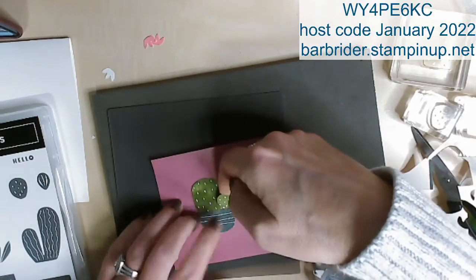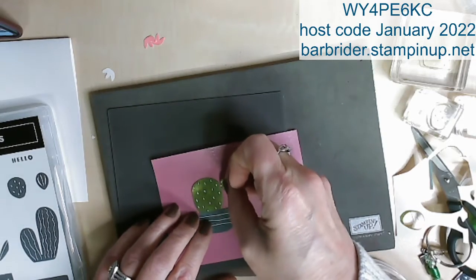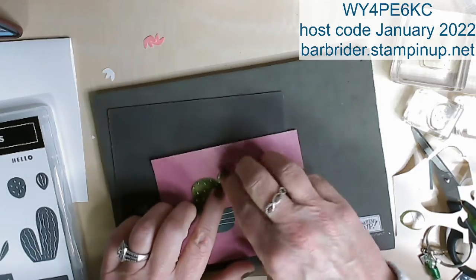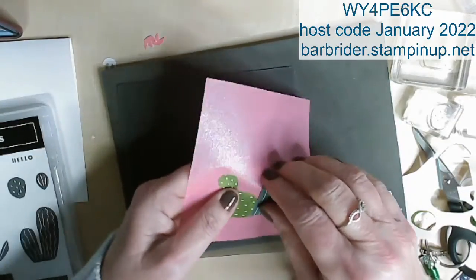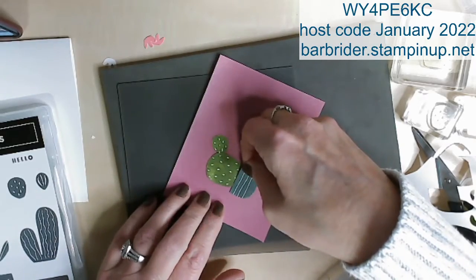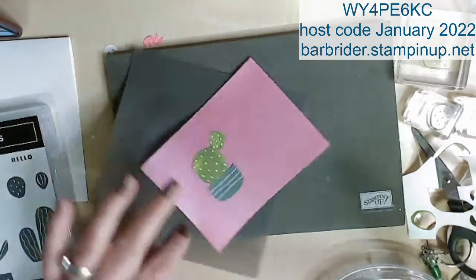Now, I could put this as another piece like that. I can take this piece and I think we're going to come off to the side, just like that, because cactuses are like that, right? And I almost feel like, let's see if I can switch this up a tad. I can. I'm going to bring this over a little bit more centered because of the way that I put that piece on. Okay, there we go.